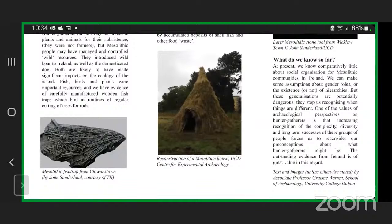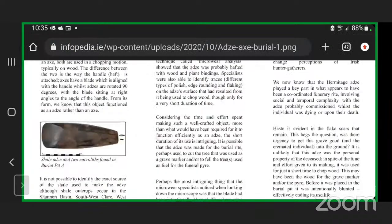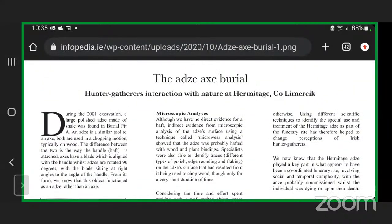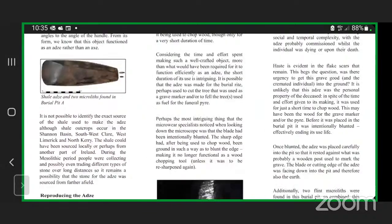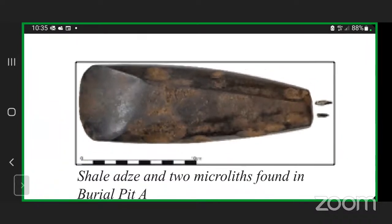So what we are doing with Ireland is that there's just so much in the way of archaeological discoveries being found from an array of sites in Ireland, and also the adze burial. So we're talking about a burial, and there is the artifact that we're going to look at now, a shale adze or a shale axe. Now, the key thing with this artifact, we'll just keep this artifact up on the screen. And this itself, Mesolithic burials at Hermitage.